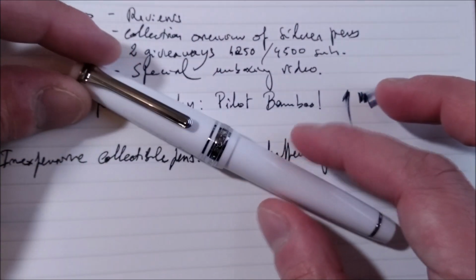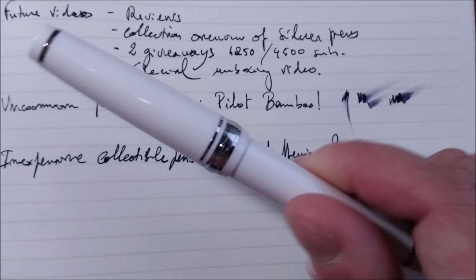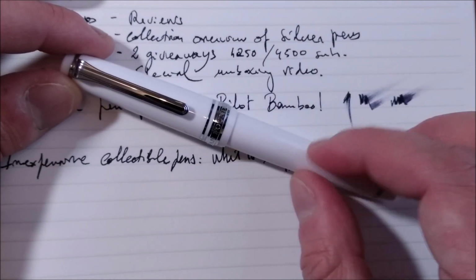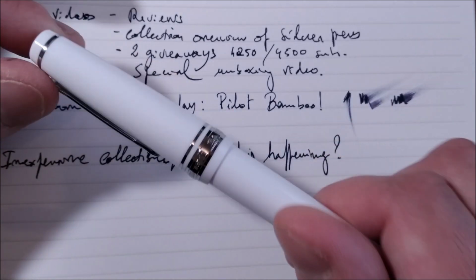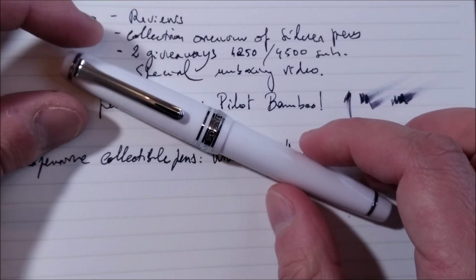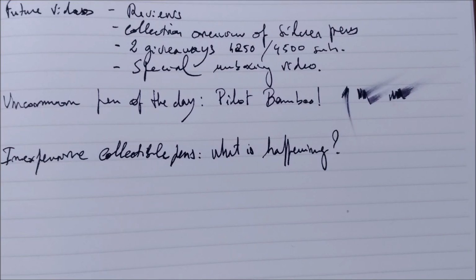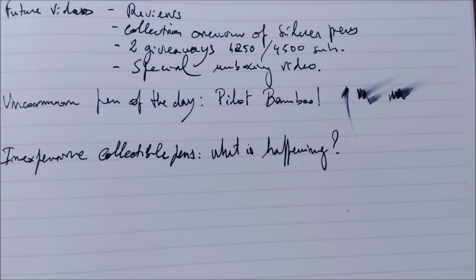So this pen is also getting very interesting with lots of different special editions, and these are not very inexpensive. They are actually a little bit expensive, I have to say, and people buy them. And things are getting into a point that I think it's a little bit strange, but I understand. I'm not criticizing, I'm just saying that the prices are getting higher and higher.